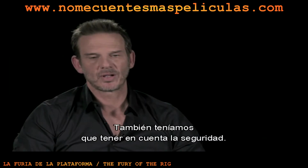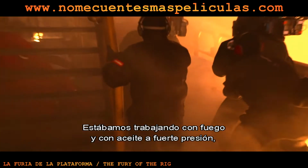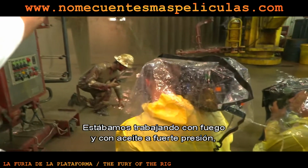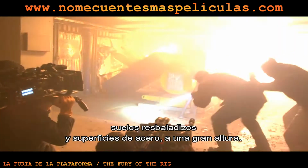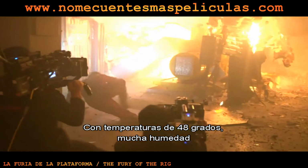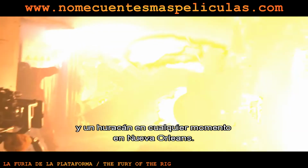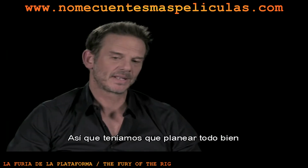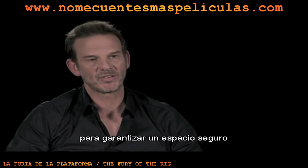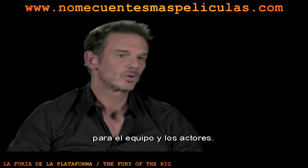And then there's the general safety issue, because we're dealing with fire and heavy pressure, oil blowing out, and slippery floors and hard steel surfaces at that height, and it's 120 degrees and really humid, and there could be another hurricane coming at any minute in New Orleans, that we had to plan very carefully to make sure we were creating a safe environment for our cast and crew.